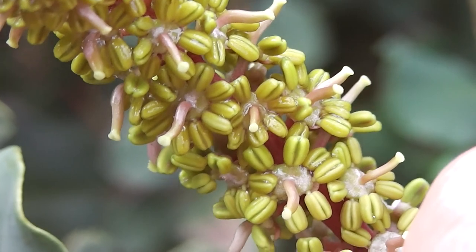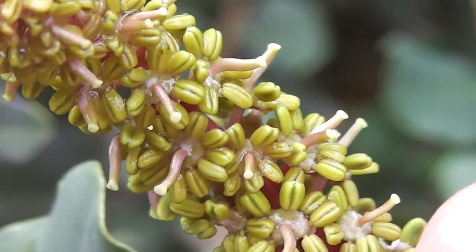Look at them, aren't they cute? So cute and tiny.